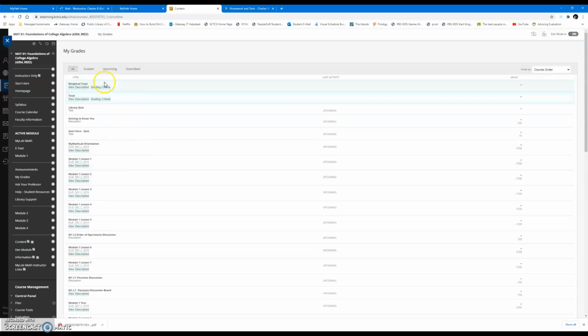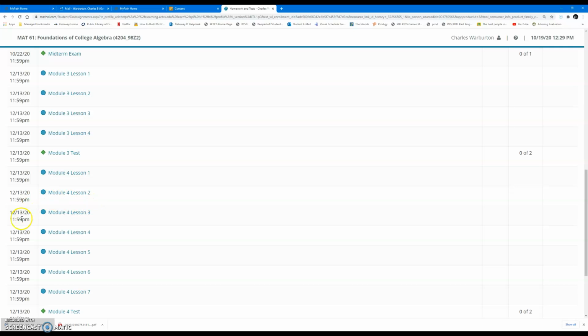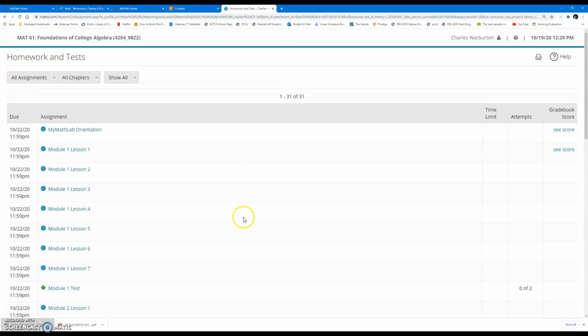Your due dates are for sure the 22nd, so that's this Thursday, and then the second due date is December 13th. So please ignore the due dates in the Blackboard gradebook. And probably more than that, I would just kind of stick with the gradebook in MyLab Statistics.